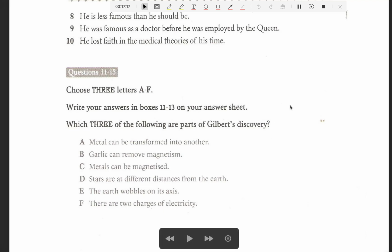This was relatively easier than what you get in other cases. For example, they might just say, which 3 of the following are true? If they say that, you're screwed, because they didn't mention anything specific like Gilbert's discovery. So now what you have to do is find out which 3 things are true in the whole passage. We cannot just pinpoint 1 or 2 paragraphs for that. In that case, what you have to do is read all the keywords first.